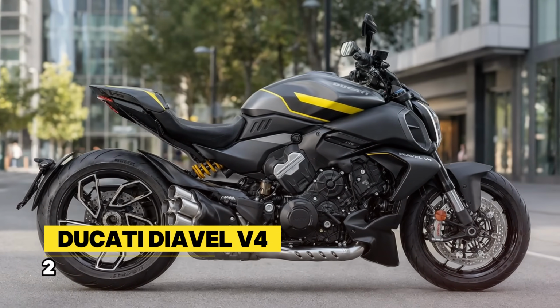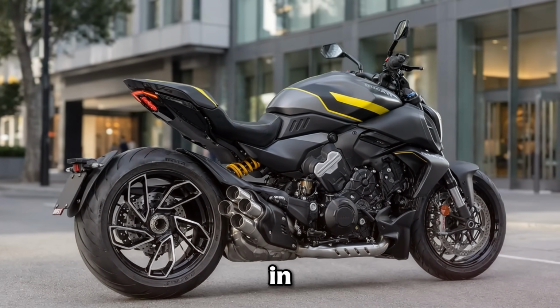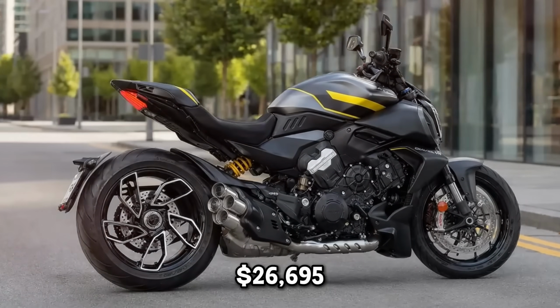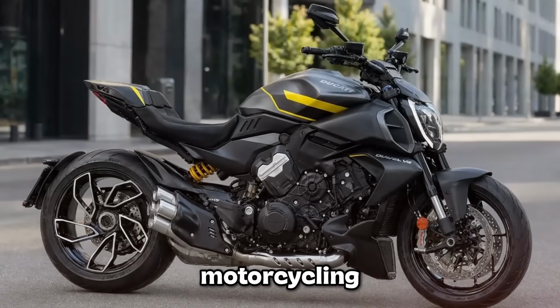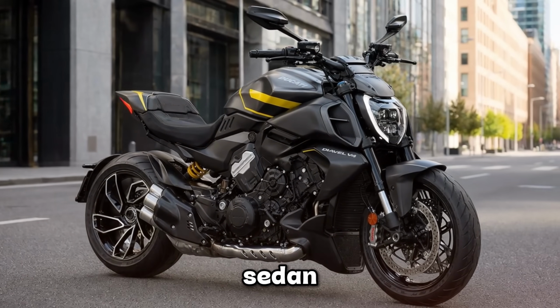Ducati Diavel V4. The Ducati Diavel V4 looks incredible in the showroom and breaks your bank account in the garage. At $26,695, Ducati is asking flagship money for a bike that combines the worst ownership costs in modern motorcycling with depreciation that would embarrass a luxury sedan.